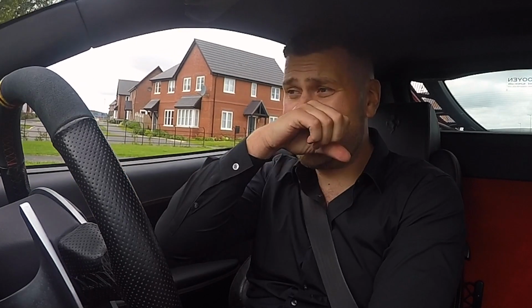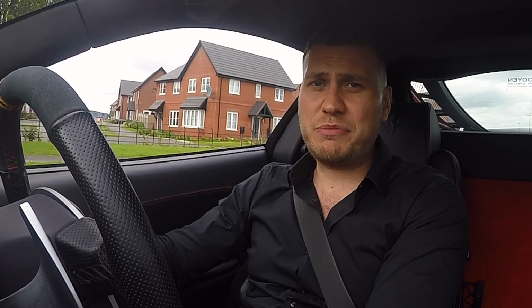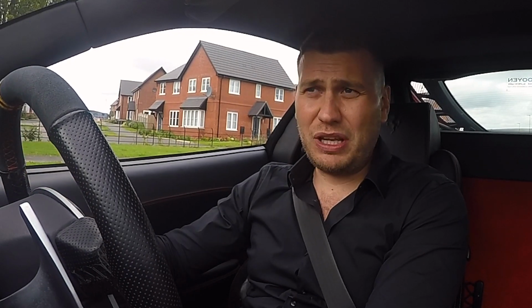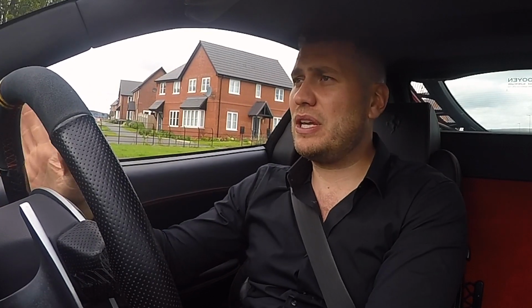The clutches on these cars last quite a while. This car had a clutch about 2,500-3,000 miles ago, so it's not going to need a clutch for a long time. And again, driving it, you can use it every day if you want. It really is fabulous.